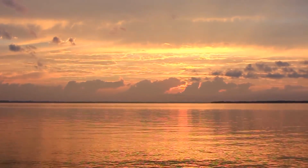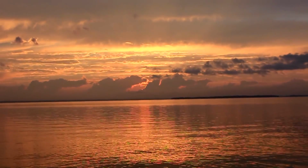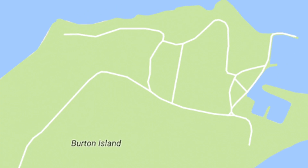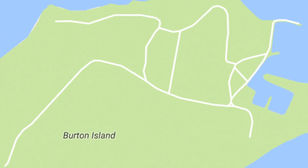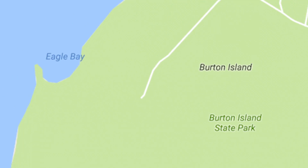Now that we have some of what the trees are found on this island, let's look at how they are spread out across this beautiful island. Over here we have the main part, or the centerpiece of the island, where most of the people, the shop, the food, pretty much all of the main tourist attractions are going to be. And over here, which is the rest of the island, you will find all the trails, the marsh, the forest, pretty much everything else.